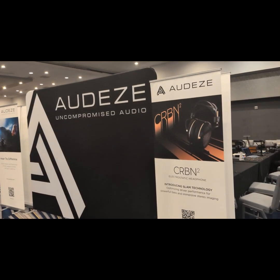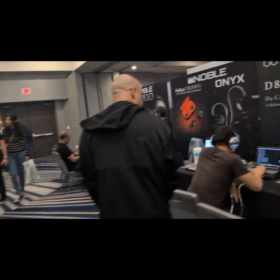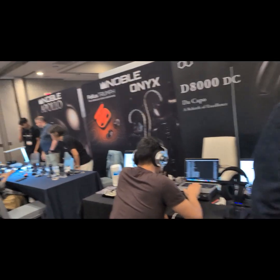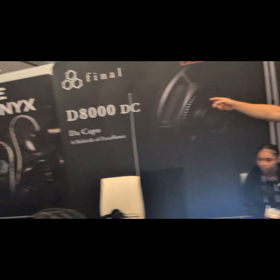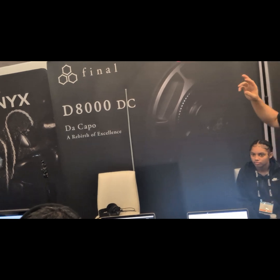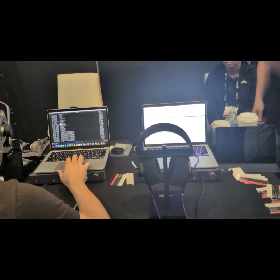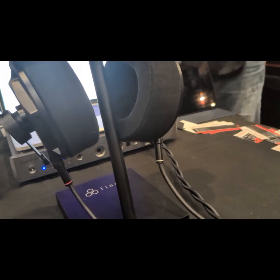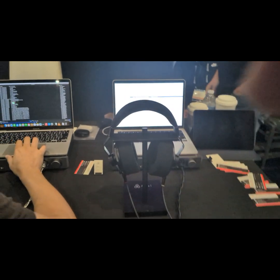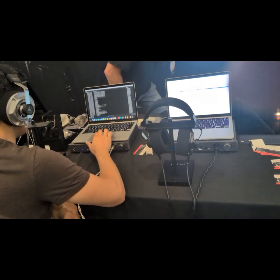The Odyssey booth from behind. We'll check that in a minute. I'm just going to take a look at the final D8000 DC. You can take a look at them here quickly. Wait, I'll stop right now. All right, he's here. Nice to see you. And they're looking beautiful. We had a test of them and they sound really great.